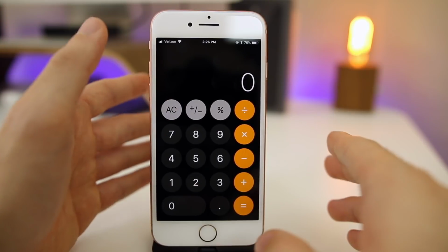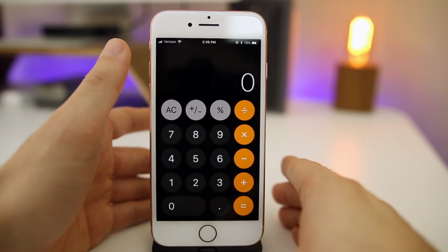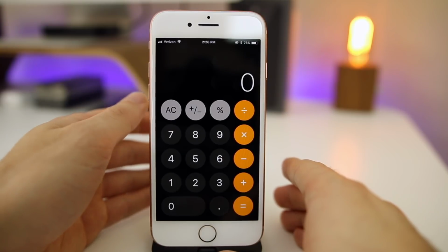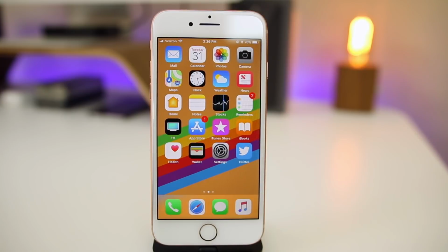And again, this is very annoying, especially if you're a student and you use the calculator application a lot. So definitely something to keep note of. And again, this was just recently fixed in iOS 11.2 beta 1. So when 11.2 comes out, you're definitely going to want to update, or you can go ahead and update to the beta right now.